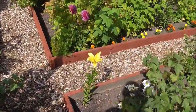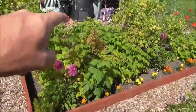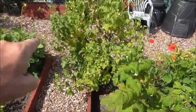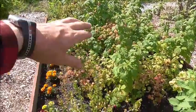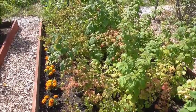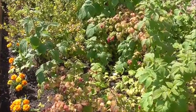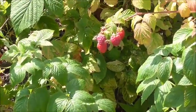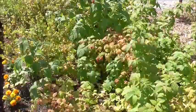A couple of lilies. Some of my bigger dahlias are starting to come up now. In the back here, look at these dahlias in the back here. And there, and here. And there's one breaking through up there. And these are absolute, hang on, see if I can just scan into that. See if we can see them raspberries. Raspberries all over there. Let's come back out.